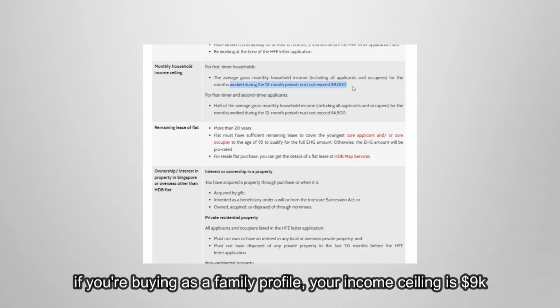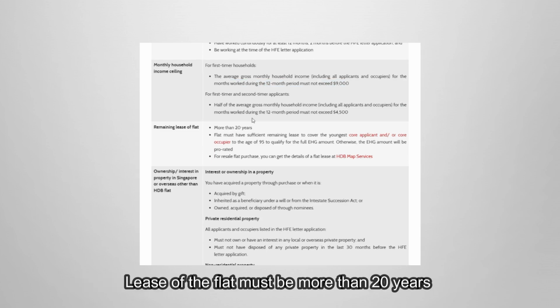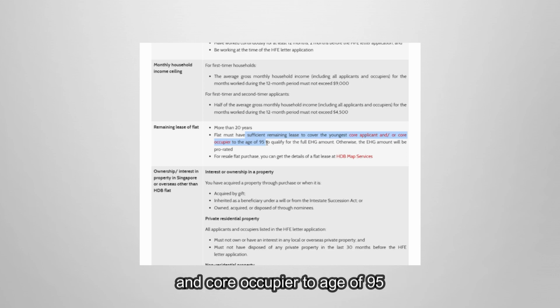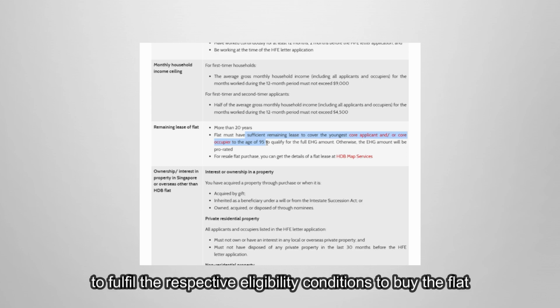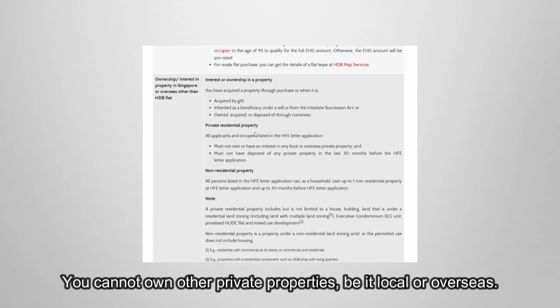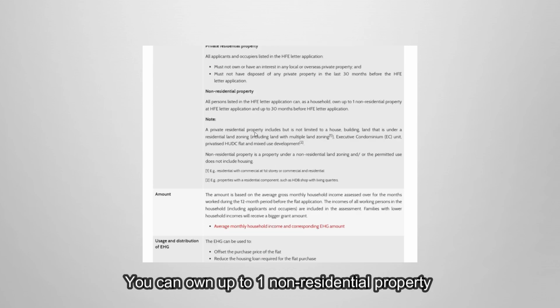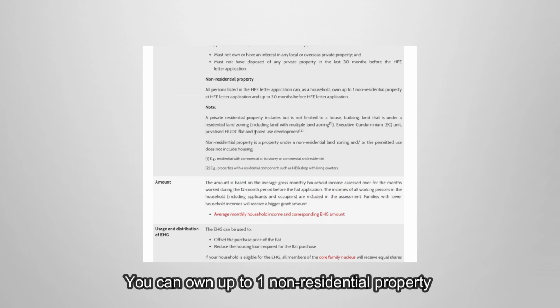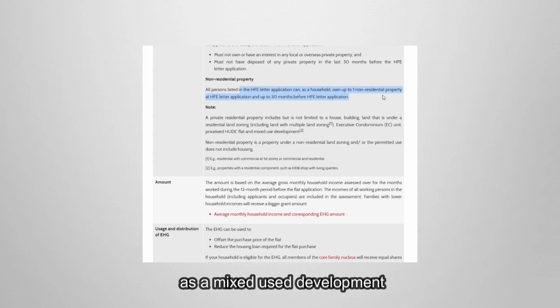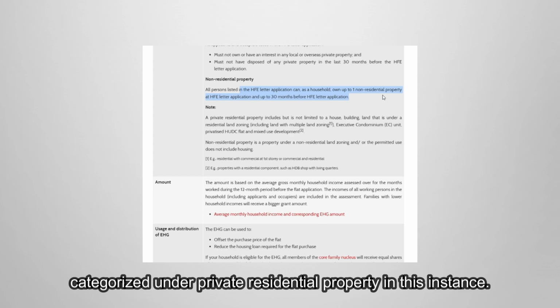Buying as a family profile, your income ceiling is $9,000. The lease of the flat must be more than 20 years and must be able to last the youngest applicant and co-occupier to the age of 95. A person is deemed a core member when you form a nucleus with him or her to fulfill the respective eligibility conditions to buy the flat. You cannot own other private properties, be it local or overseas. However, you can own up to one non-residential property, meaning it's zoned as non-residential. An HDB shop house with living quarters is deemed a mixed-use development, categorized under private residential property in this instance.